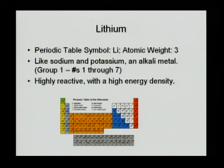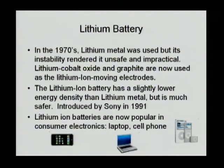Lithium-ion battery is developed from lithium, a chemical element. On the periodic table, the symbol is Li, atomic number 3. So it's very light, and it's highly reactive, with high energy density. That's why lithium-ion. The batteries were developed in the 1970s, but it was not very stable.